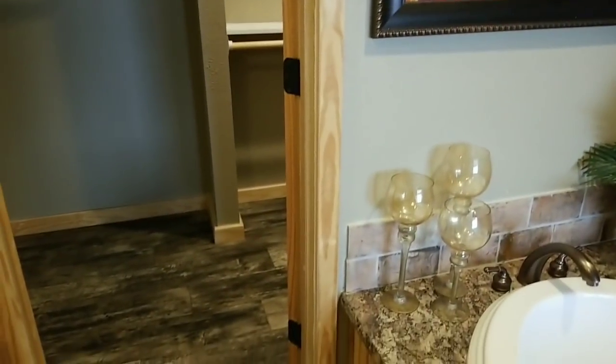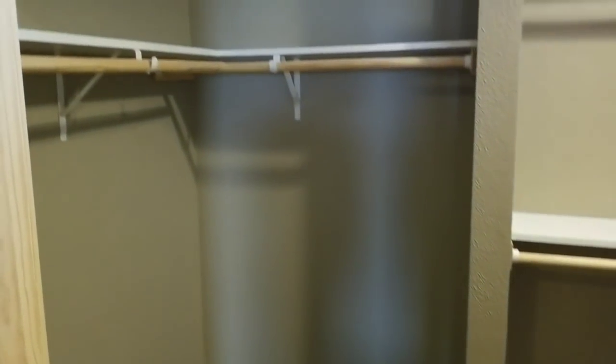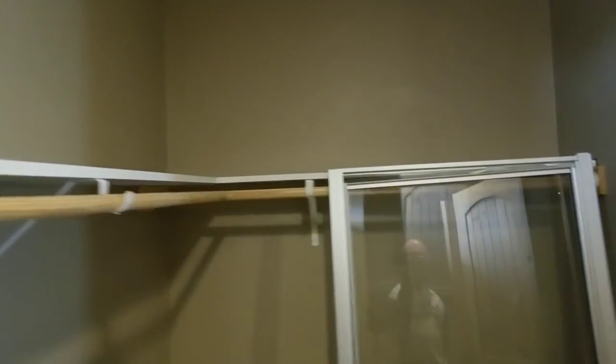Now, one of the things I get a lot of comments on is the configuration of this closet. It has a huge closet here just off the master with the wood rods, wood shelves, additional hanging space here. And then this closet actually walks all the way through. It's got a transom window to bring in some light, but walks all the way through. So you've got 2 hanging areas here in the closet. And then you come back out into the master bathroom.